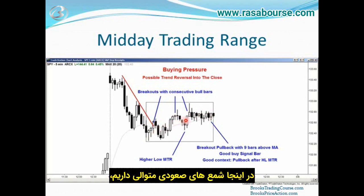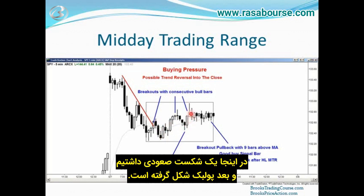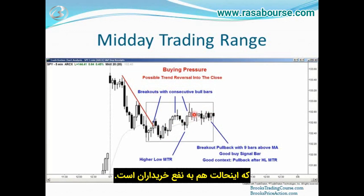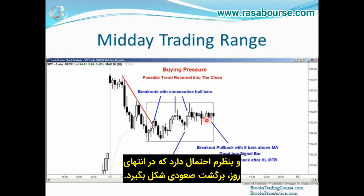My concern about these consecutive bull bars is that the bears are still getting several consecutive bars in a row. Okay, we have a bull breakout, and we have a pullback with 9 consecutive bars above the moving average. That's also good for the bulls. The bears are unable to get a close below the moving average. So to me, this is pretty good buying pressure, and I think the odds are we're going to get a bull reversal going into the close.